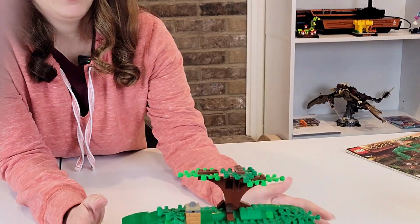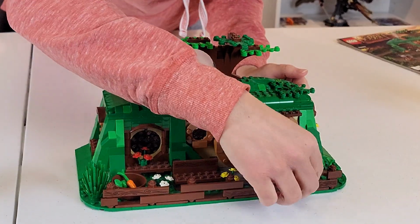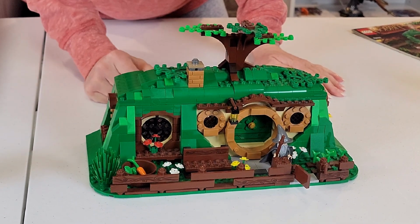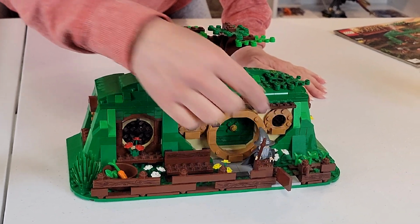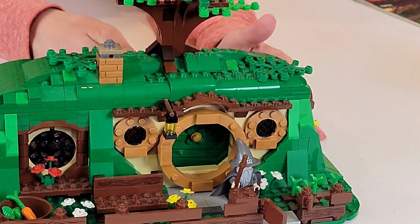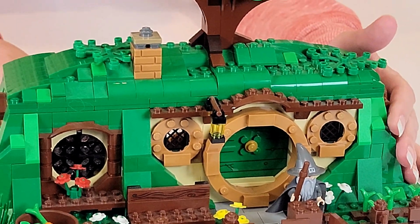And here we have it. It has the gate. Little gate opens in the front here. I can find it. There it is. Little gate opens. Bilbo has his garden and everything going on here. And also has Gandalf right there in the front. He's coming to visit. And this little door opens right here. I love this little hobbit door right here. It does open. Now I've got a bunch of dwarves hiding out back here.